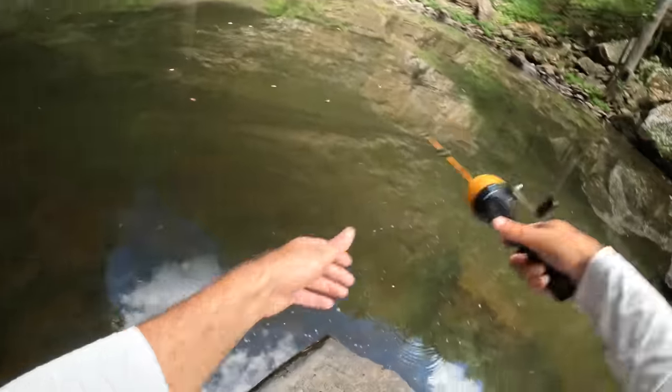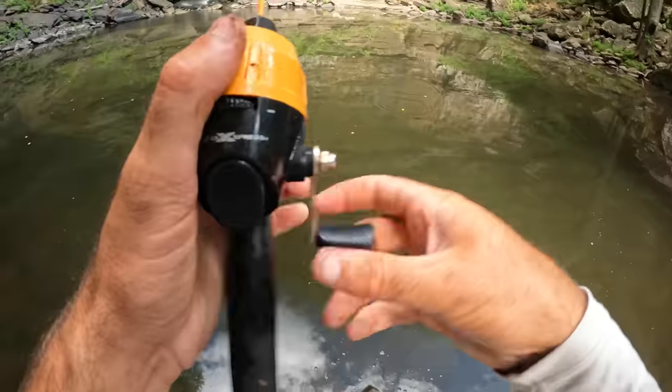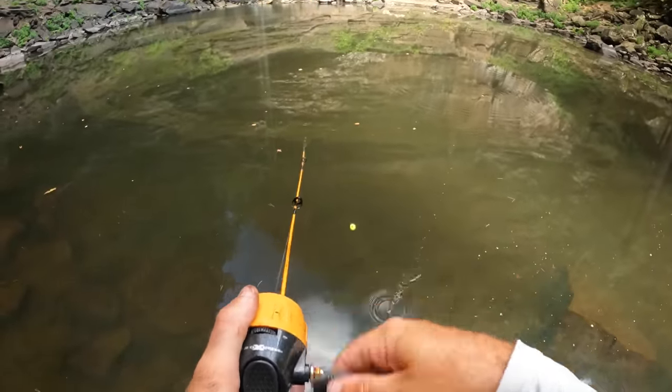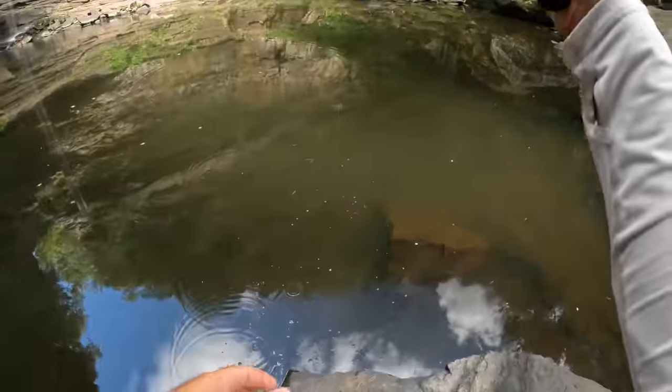That didn't go very far. Oh, man. Micro rod problems. Let's try that again. I need a fly rod. I'm going to send it out there. Let's try it again.